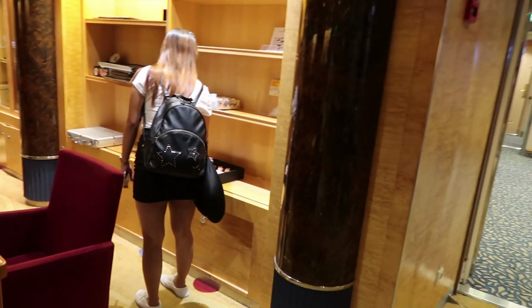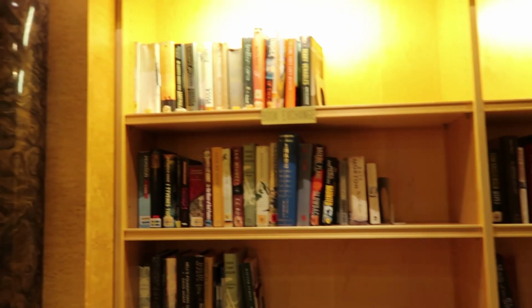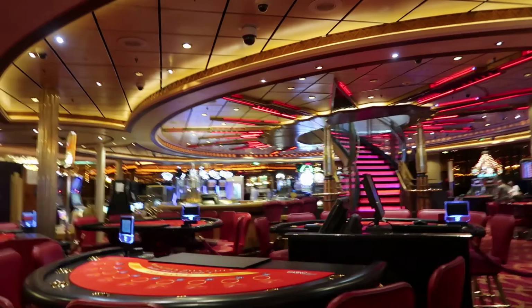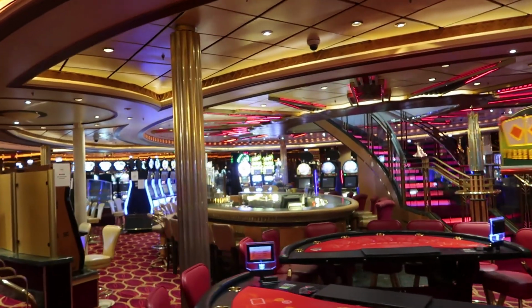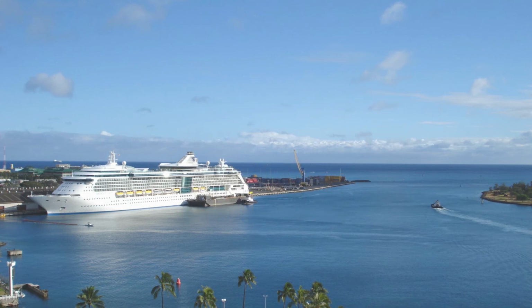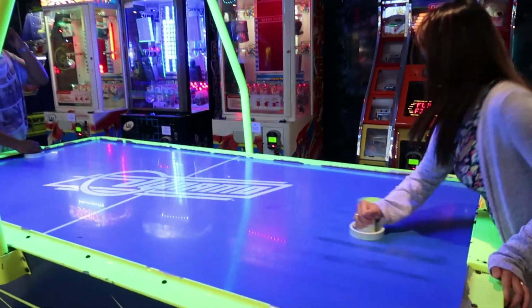They have a lounge where you can play board games, read books, and a few computers which you can use to browse the internet at sea. If you like games of chance and taking risks, then go to the casino. Enjoy the huge selection of game machines and video games in the arcade.